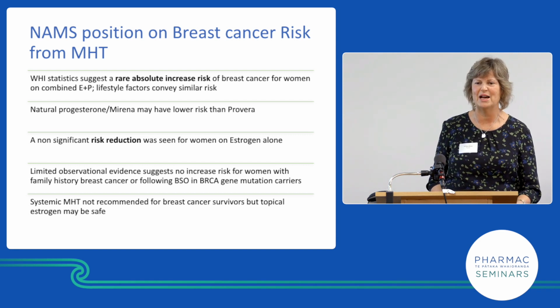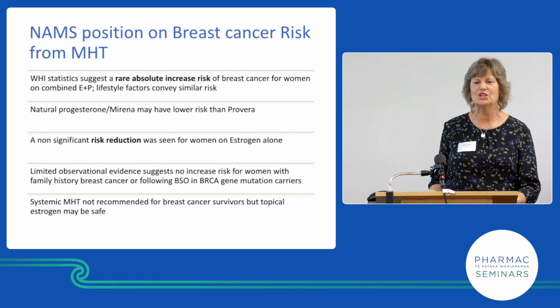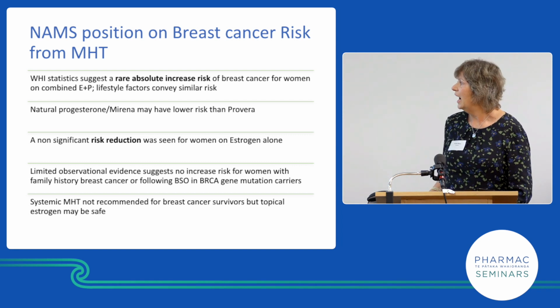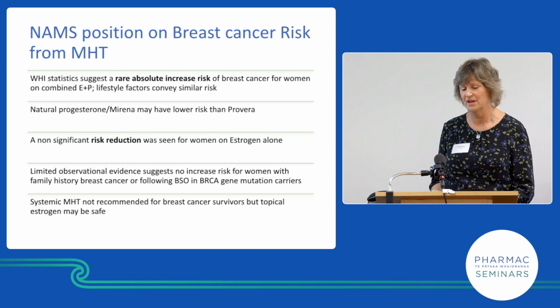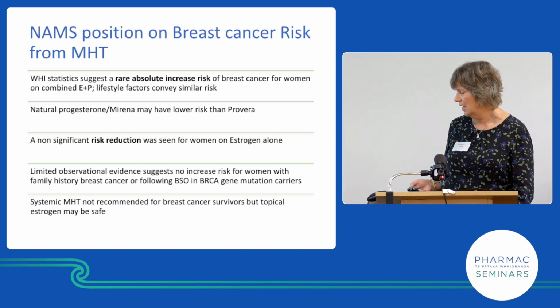That data came out in 2004 and just passed completely under the radar. So again, there's a differential in the consultation, and the hysterectomized women do not need to be concerned. And we think that it is reasonable to offer it in the women who are BRCA positive who haven't had a breast cancer, and there seems to be no difference in the women with a family history.